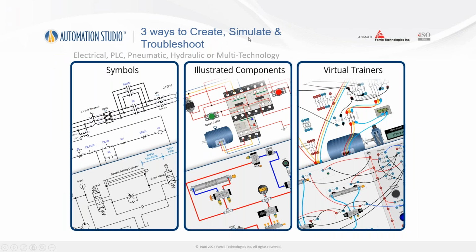and there are three ways to create, simulate, and troubleshoot for electrical, PLC, pneumatic, hydraulic, and multi-technology. The first is symbols. These are the ISO symbols, and you can create from the 2D diagrams. The second is illustrated components. We have created illustrated components, and you can see actual visualized components there. And recently we have developed virtual trainers. As you have trainer kits, you can replicate the same circuits in the virtual trainer kits.